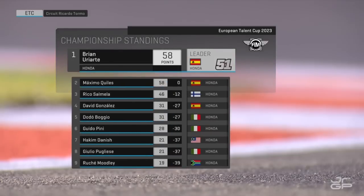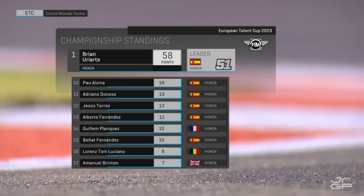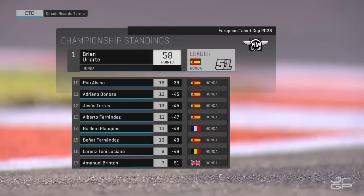Here are your championship standings. Thank you very much. Yes, 58 apiece for Uriarte and Quiles. Salmela is third. David Gonzalez, consistent in fourth, 27 back, joint with Dodo Boggio. Guido Pini, your defending title holder, sixth, ahead of Danish Pugliese. Rouget Moodley, who's not here this racing weekend because of a crash yesterday in qualifying. The bike was a write-off. Expect more from him when the South African returns.